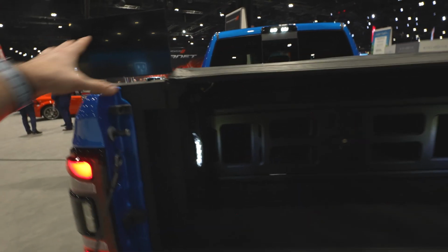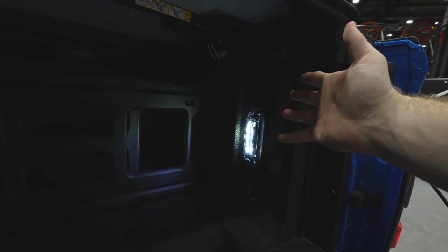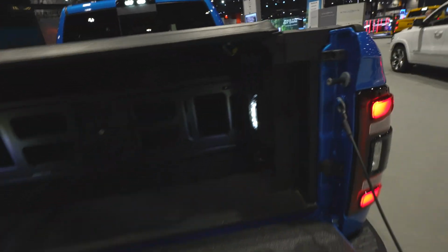Rambox cargo management system. And like I said, a lot of people complain that the Rambox actually doesn't give you as much bed space. Yes, that is technically true, but if you look at where the Rambox is situated, it's over where the wheel wells would be anyway. The only real space you lose is that pocket behind the wheel and in front of the wheel. But what they do is they just give you that space in the actual Rambox itself.